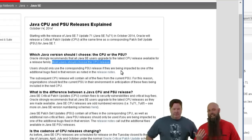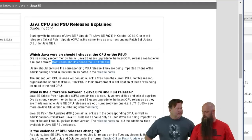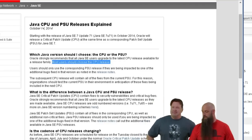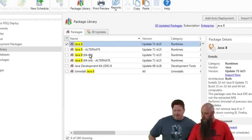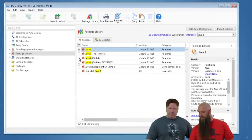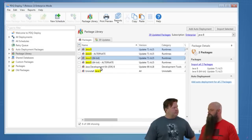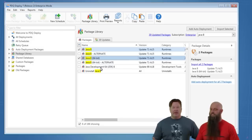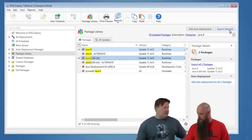If you want to build 72, go to the Java site, download the offline Windows installer, and probably download ours and then replace the install package. It should work. The package library is a great cheat sheet. So we're going to grab this now, the Java 8. We'll also import the 64-bit, but most users are going to want the 32-bit, even on a 64-bit computer. It needs to match your browser.